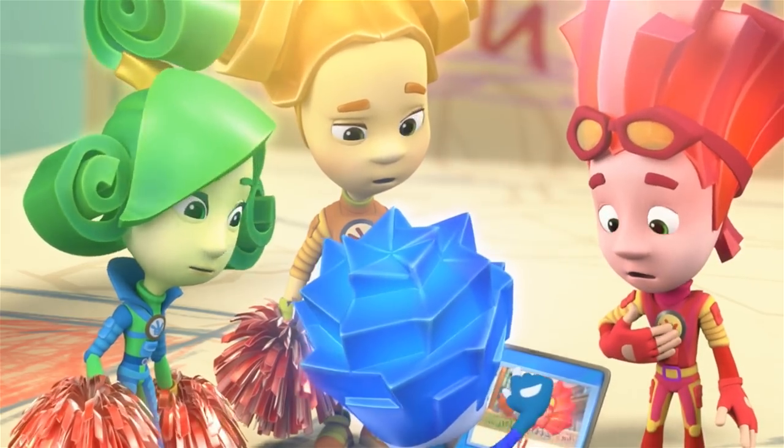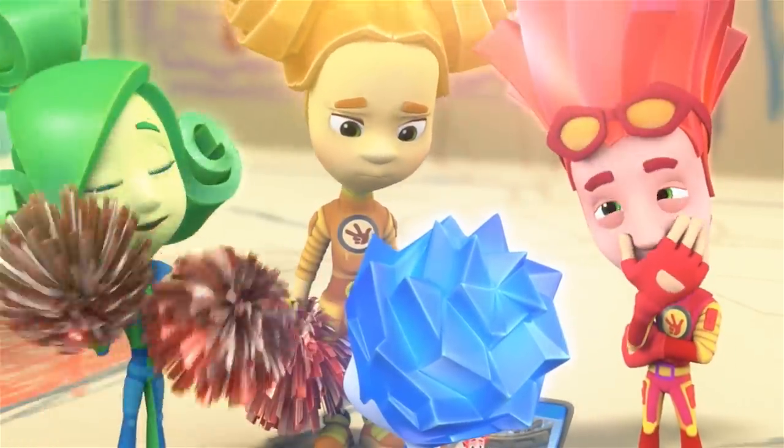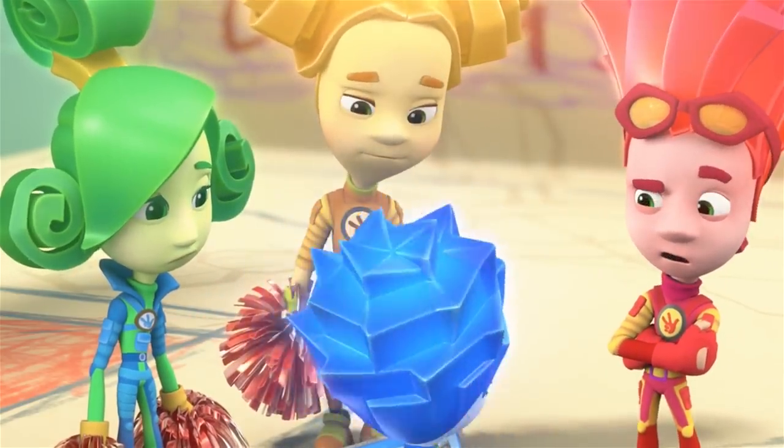And where am I? You're somewhere over there. And we aren't there. Why did you have us cheering? Nolik, you need to make sure we're all in the shot. Okay, I'll try.